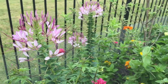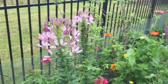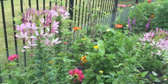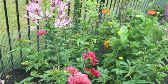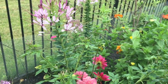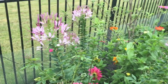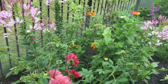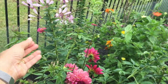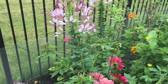Lots of them here. This cleome is new to me this year, and oh my god, what a stunning beauty. It doesn't smell that great. It has a pungent, not so good smell, but the blooms, I tell you, they start blooming at about maybe 2 feet height, and then they just take off and grow. This is almost 4 feet now, and it's a little bit thorny on some sides, but again, it's a beautiful flower. It keeps going and going.